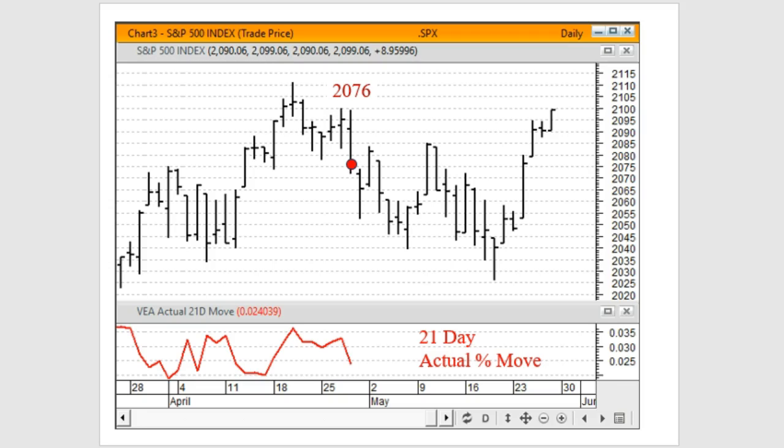Okay, so let's go and look at the methodology of looking at actual volatility or actual moves. So we have a close here. We go forward 21 bars and we ask ourselves, how far did the market move to the max, either downside or upside? Well, here it moved 50 points. That's the highest level it moved. That's the actual move, the actual max move that we saw. 50 points turned out to be 2.4%.